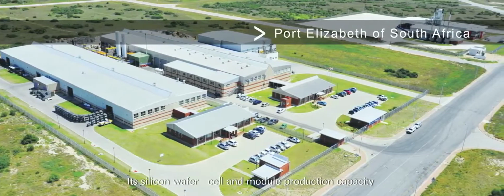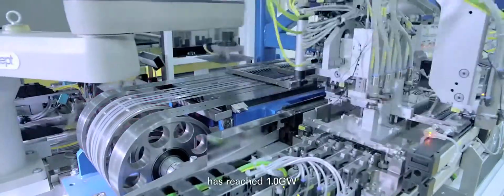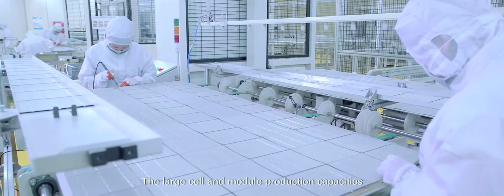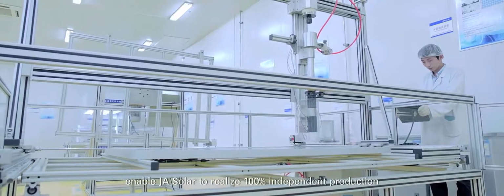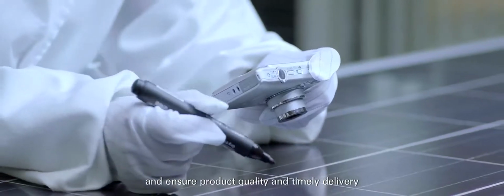Its silicon wafer, cell, and module production capacity has reached 1.0 gigawatts, 2.8 gigawatts, and 2.8 gigawatts, respectively. The large cell and module production capacities enable JA Solar to realize 100% independent production and ensure product quality and timely delivery.